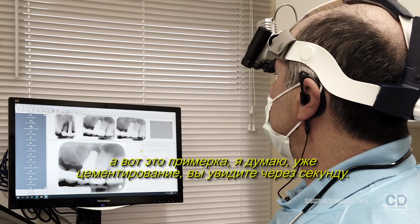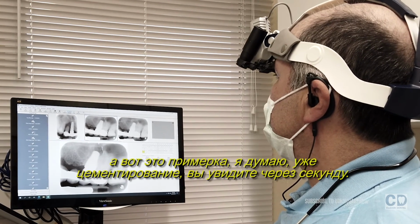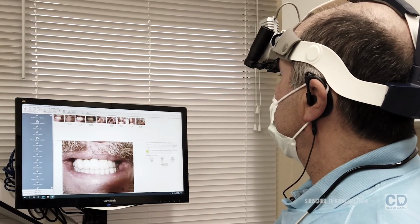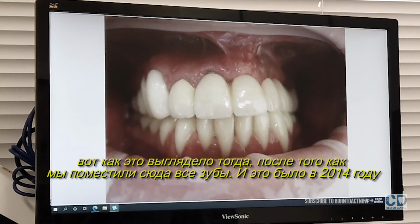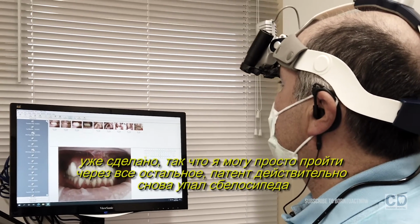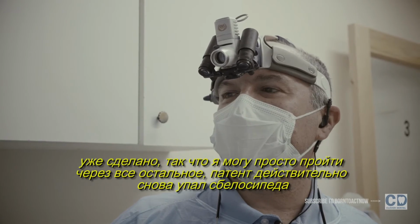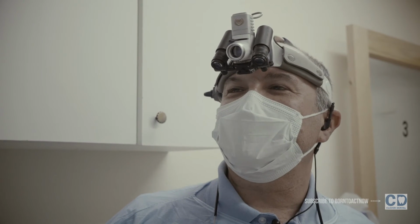And so here this is try on, I think we're already cementing, we'll see it in a second. Yeah, so this is how it looked then after we have placed here all the teeth, and this was in 2014 already done. And so I can just overgo everything else, because the patient actually fell again on the bike. So this was like 4 years ago.